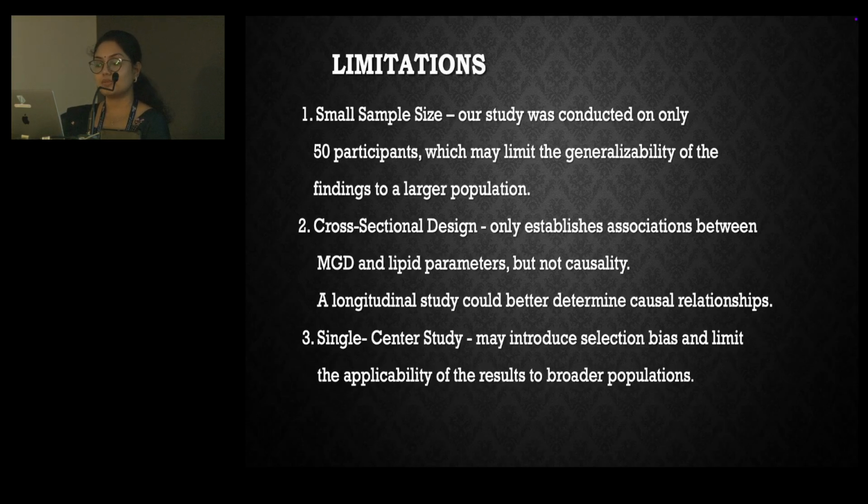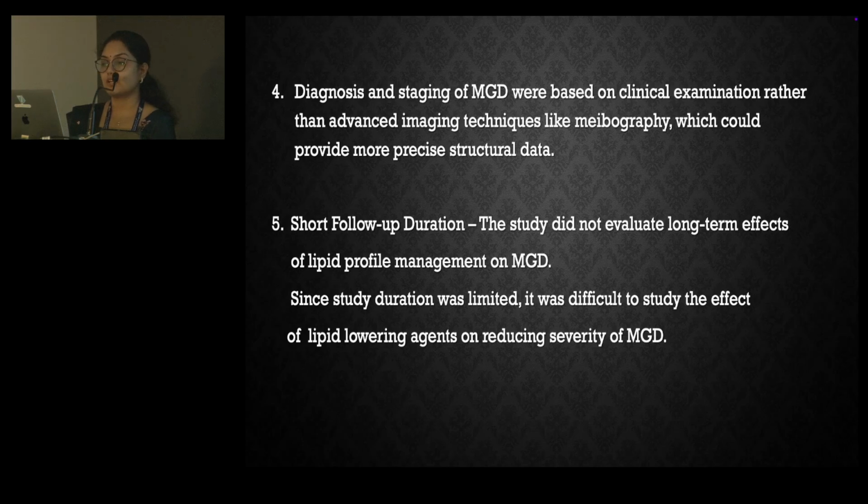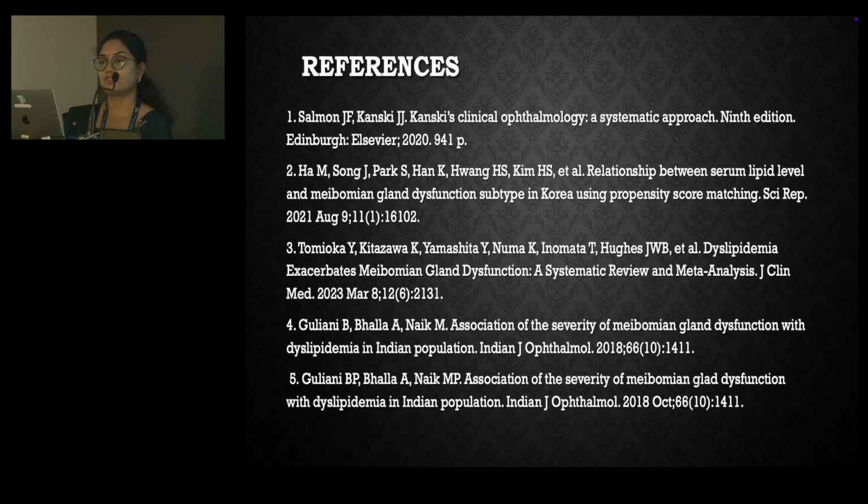The limitations of my study were small sample size, the cross-sectional study design, and a single center study, which may introduce selection bias and limit applicability to the broader population. The diagnosis and staging of MGD were based on clinical examination rather than advanced imaging techniques like meibography. The duration of follow-up was very short, and the study did not evaluate the long-term effect of lipid profile management on MGD. Since the study duration was limited, it was difficult to study the effect of lipid lowering agents on reducing severity of MGD. These are my references.